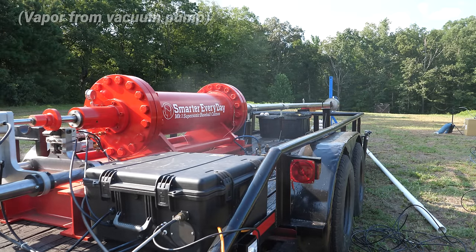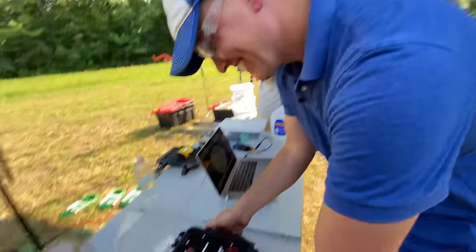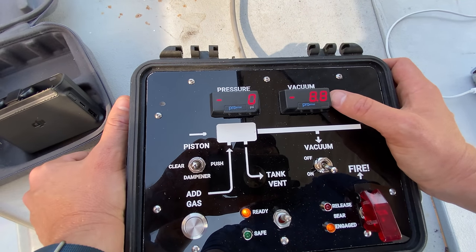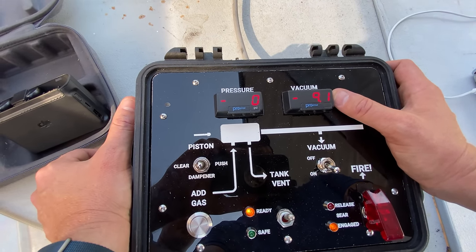My heart's not beating quite as fast as yours. It's had a chance to calm down. Okay. All right. So an absolute vacuum is negative 14.7 PSI. If we can get somewhere below 13, we're good.